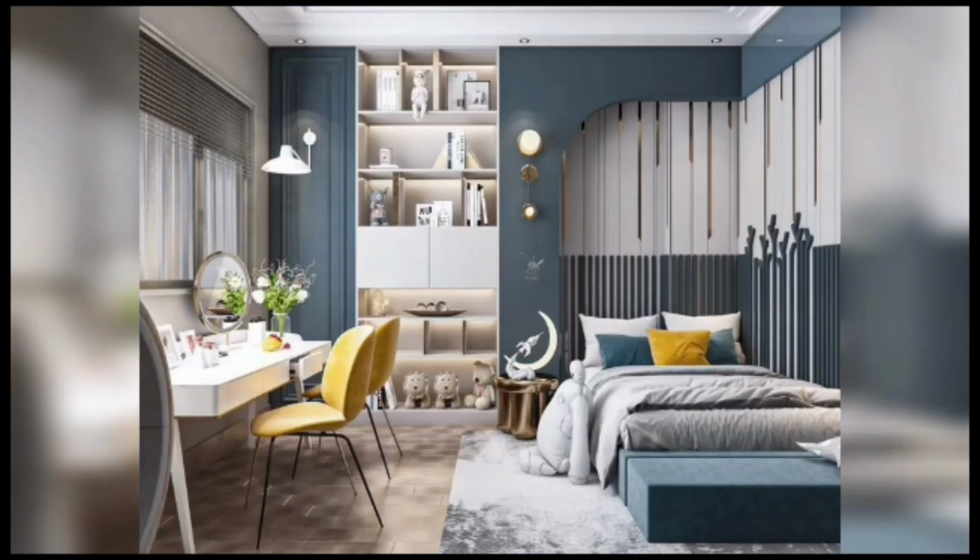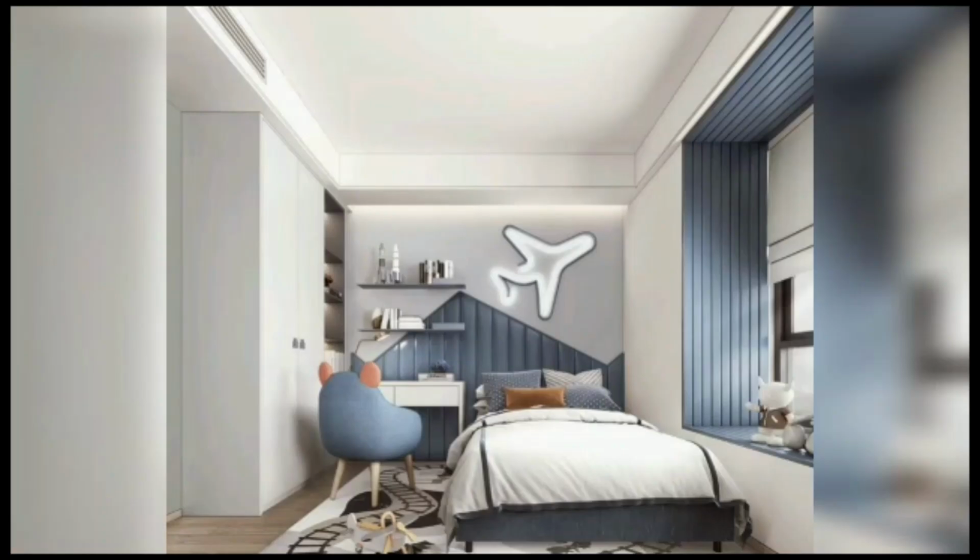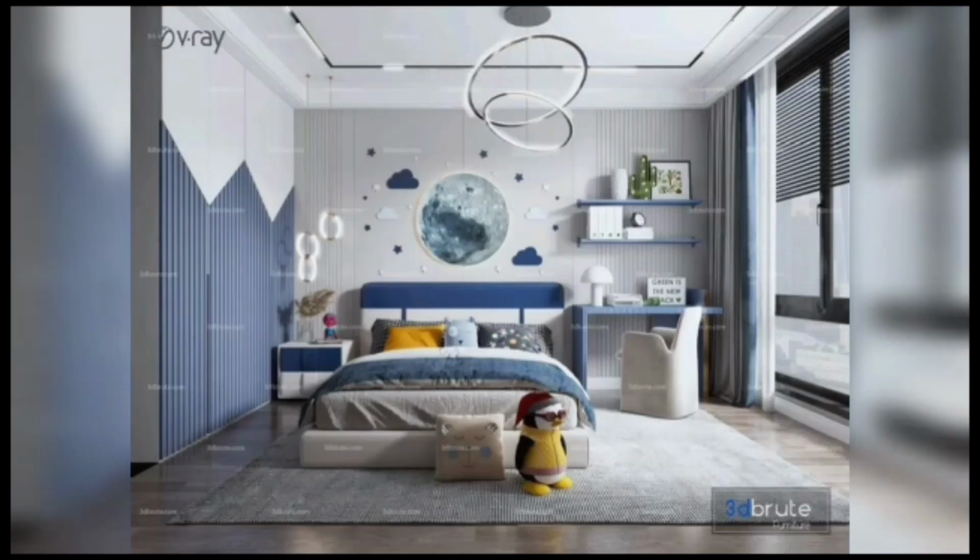The wall behind the bed showcases a mesmerizing abstract mural, while the ceiling features elegant pendant lighting that casts a warm glow across the room. A sleek study table is seamlessly integrated into the design, creating a serene and functional environment.